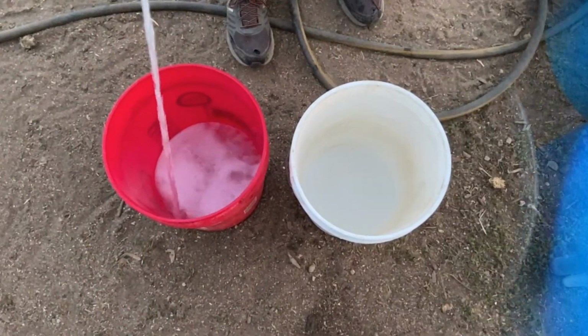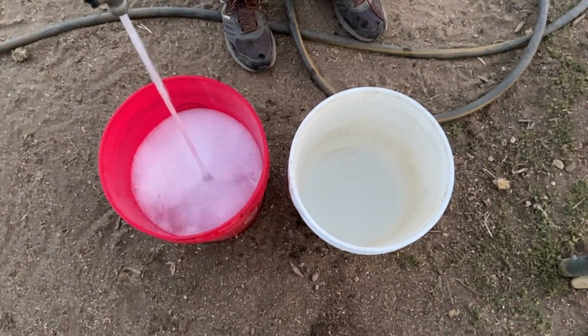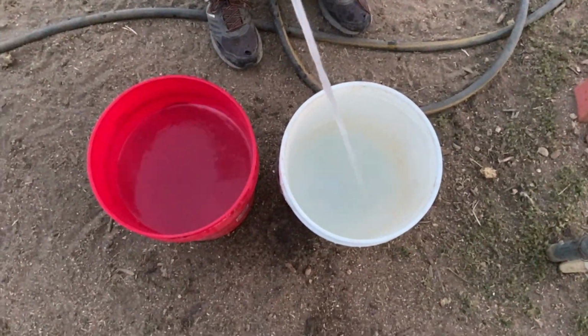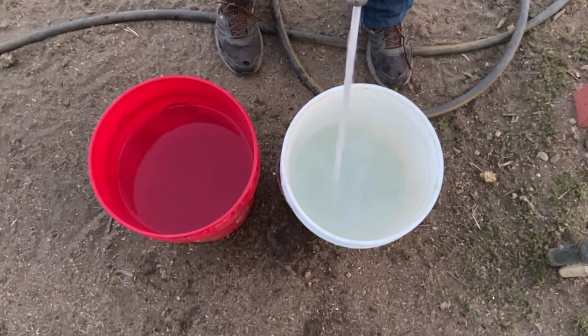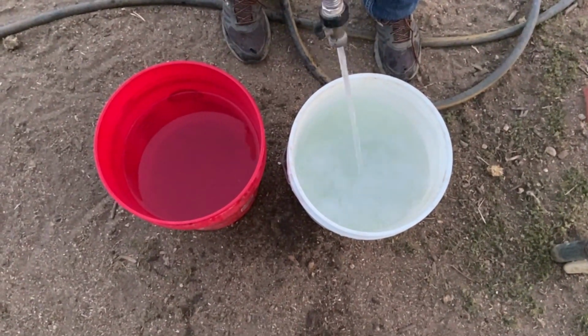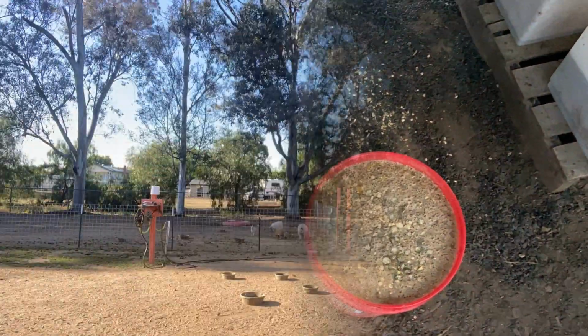We use 5-gallon buckets. We fill them about 3/4 of the way filled with water. This gives about 4 gallons of water, and then we add the mix to it. We do a soaked feed method. This provides extra hydration for the pigs, also making it easier for them to eat. We do 4 gallons of water to 4 scoops of feed.